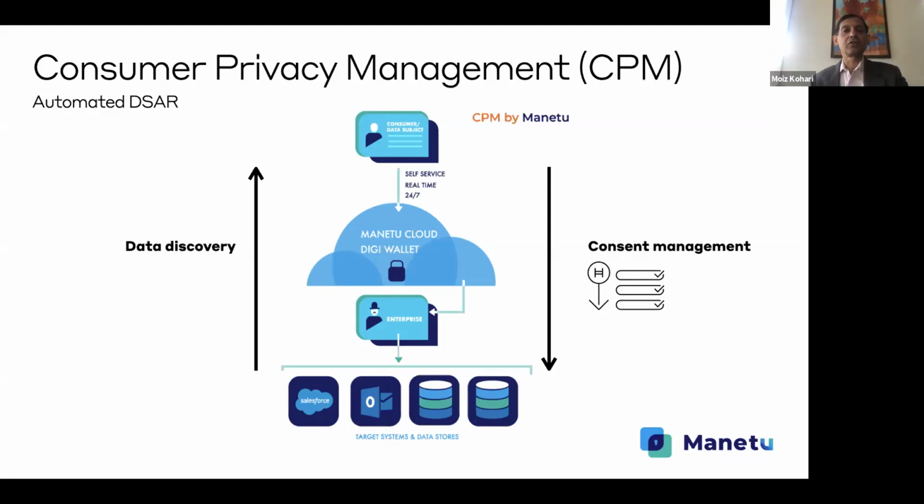It gives the consumer that much more confidence that, first of all, their data is secure, and secondly, their transactions have been validated in the manner that they expect them to be.